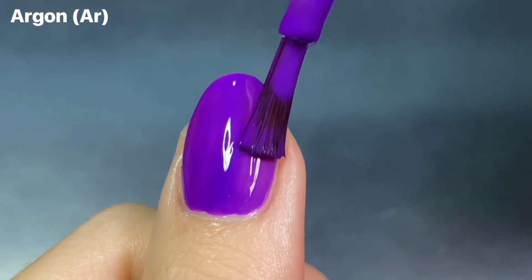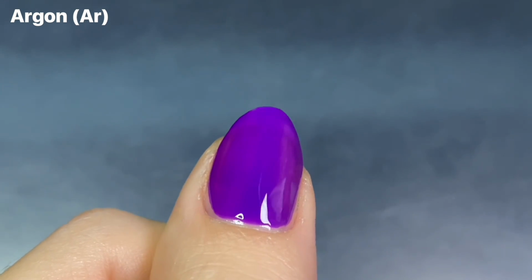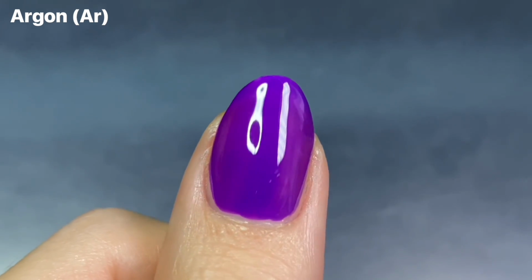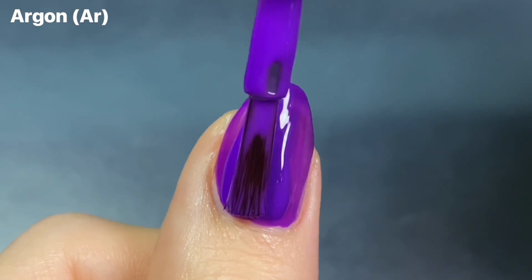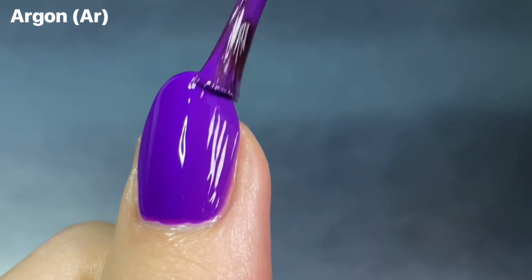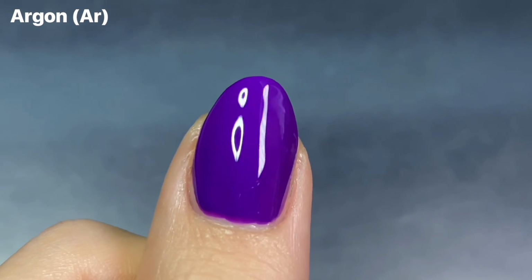And at first, I thought I was going to be disappointed in this one, similar to the last shade, because as you can see, it's not the most self-leveling or even application, but I found that it was super pigmented, so it actually was the most opaque on 2 coats, which is kind of what I was expecting considering how dark this shade is. It's picking up a bit brighter here on camera, but it really is like a dark purple. Still a gorgeous color though.